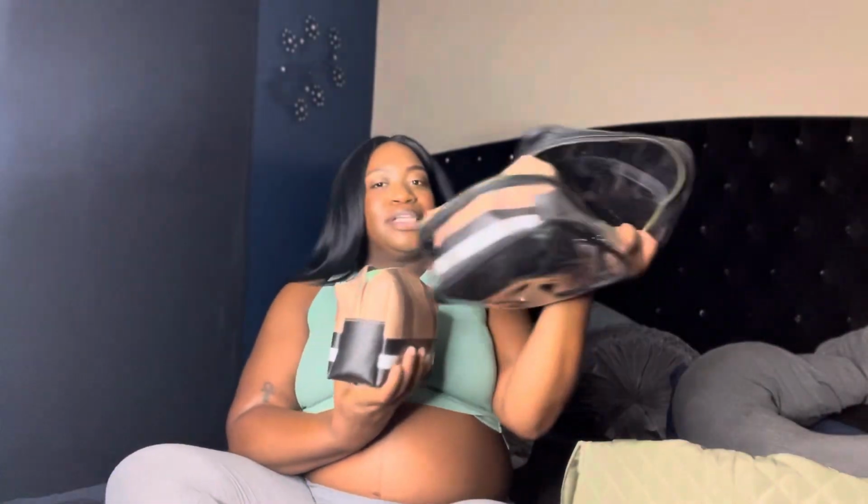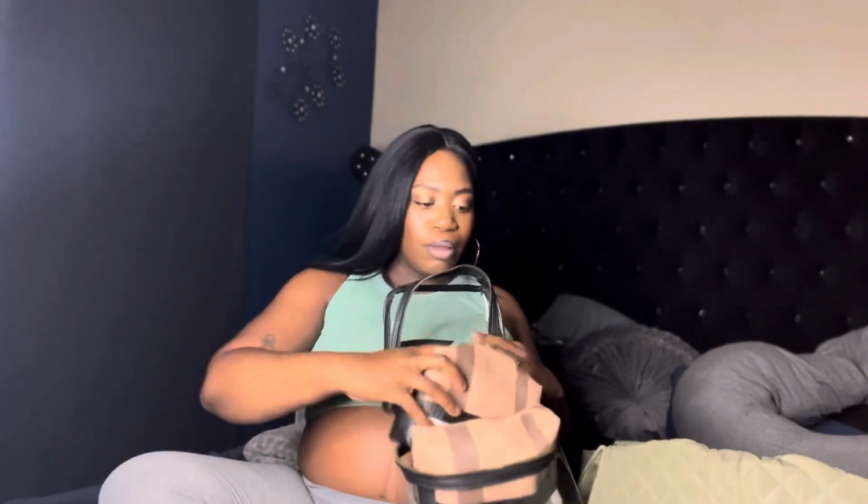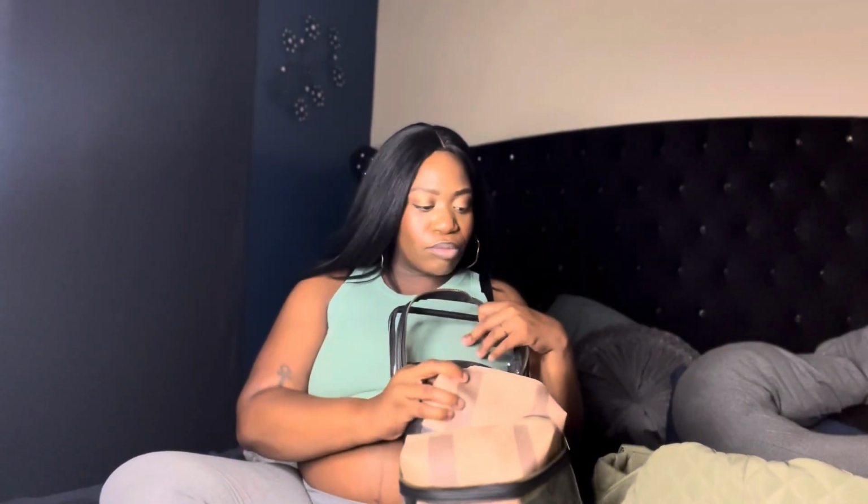So I bought this bag from Ross too. It's like a makeup bag, but like a little travel bag too. I love bags like this. I always invest into bags like this because they're very convenient.